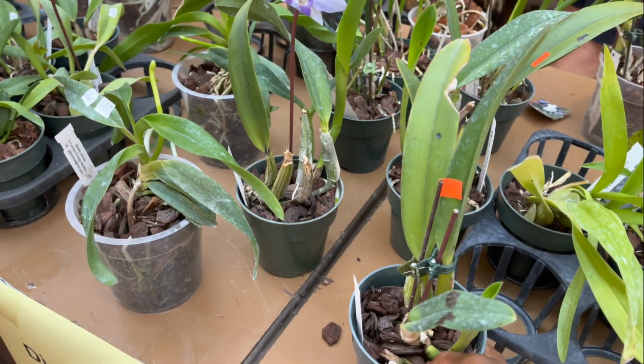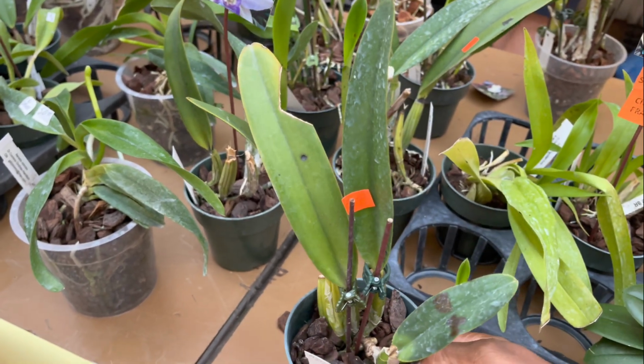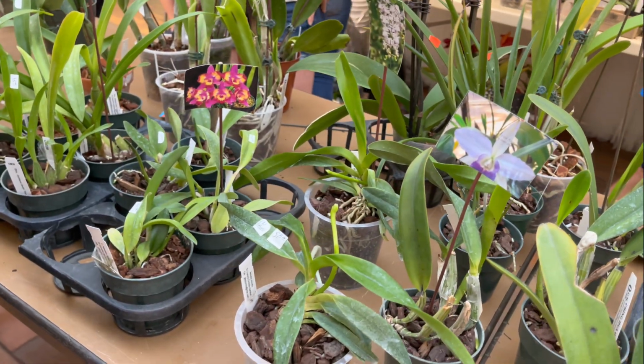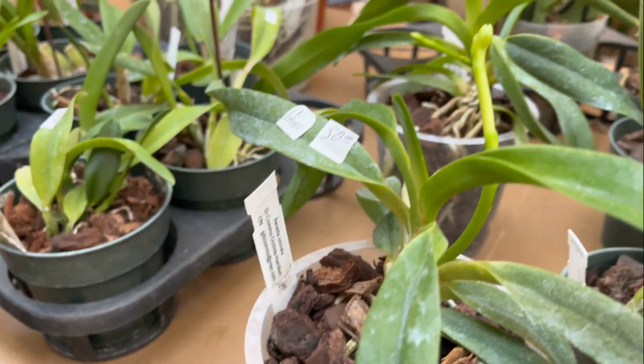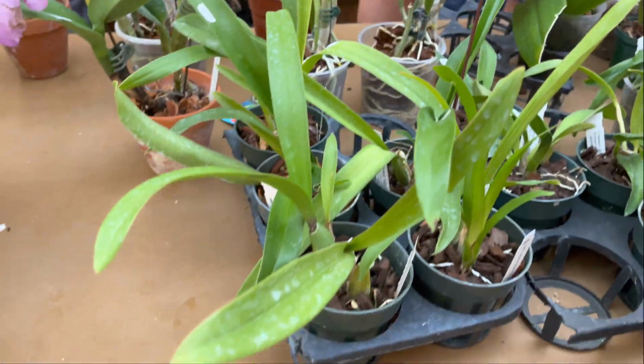This Cattleya was priced at $50. I didn't get the name on this beauty. I wonder what it was. The Aerides odorata is also priced at $50. This one was in spike. These beauties in the front are priced at $35.